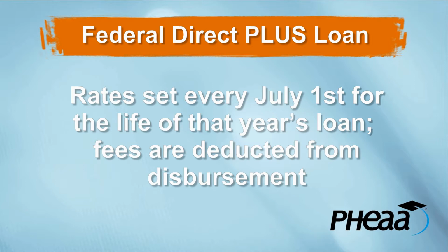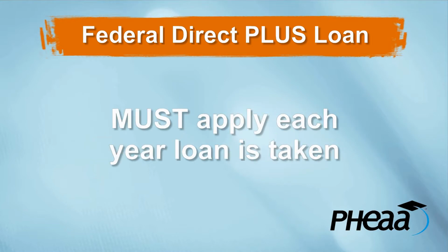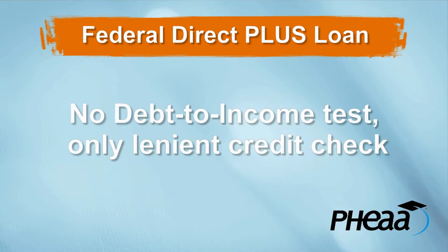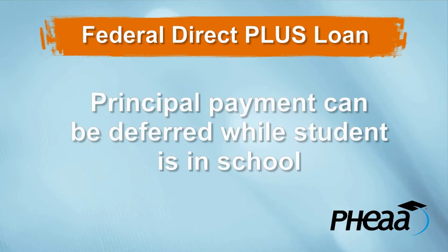A family can borrow up to the cost of attendance, but remember, you must apply each year the loan is being taken. There is no debt-to-income test, only a lenient credit check. You can also have an endorser, which is then a cosigner for the parent if that is needed. The principal payment can be deferred while the student is in school, but interest is going to accrue. So remember, if interest is accruing, that means that it's capitalizing, meaning that you're going to have to pay more back than what you had initially borrowed. So keep track of those interest rates.